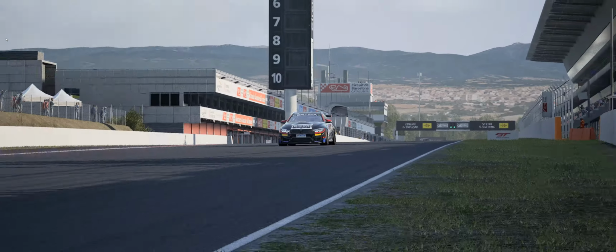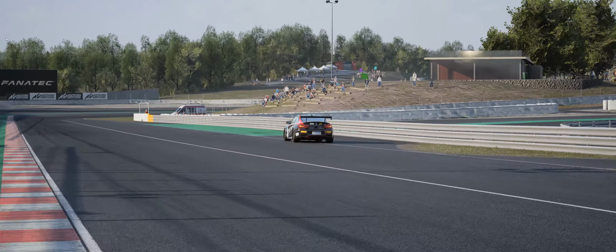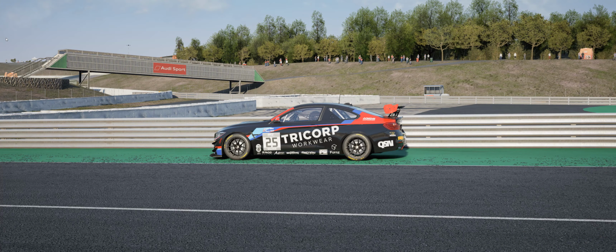A great car. I love that M on the roof. That's really nice. Love the downshifts. Look at that gorgeous car. Man, ACC just nails these things. They do such a great job, Kunos, and all the devs there and everything.